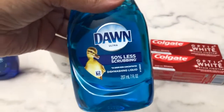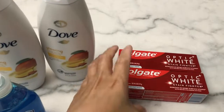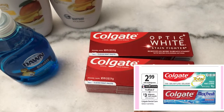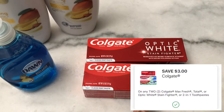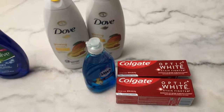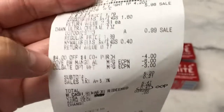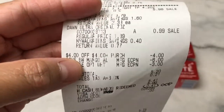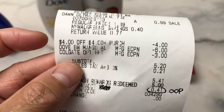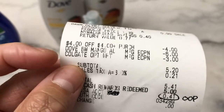And then I bought also this Little Dawn dish liquid for 99 cents. And then the Colgate, so it's buy 2 and get $3 Walgreens cash reward, and I use my $3 off 2 digital coupon. So I paid $2.98 and then I got $3 Walgreens cash reward, making it free. So in my receipt, here is the Colgate and the Dove and the Dawn. I used the $4 off store coupon that I got from the Oral-B. And then my $6 off 2 Dove digital coupon came out. And my $3 Colgate digital coupon came out.